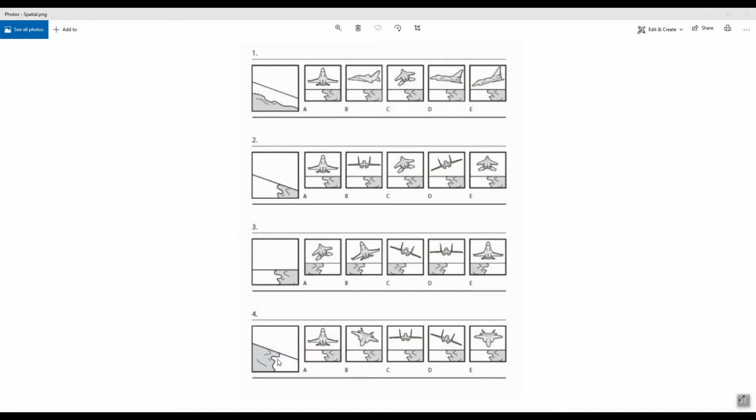And last but not least, number 4, again parallel to the beach, but this time banking towards the water, so it'll be Delta here. Or actually, this is kind of a hard one. You have to decide on whether he's diving or he's parallel. The center of the horizon is basically in the center of the artificial horizon. So I would say that it's Delta and not Charlie. Delta and not Bravo.